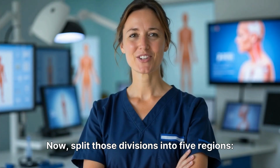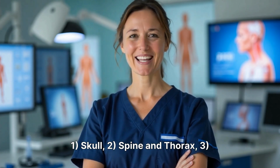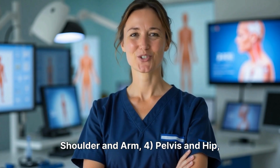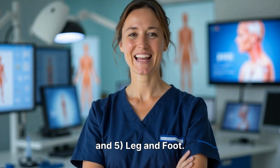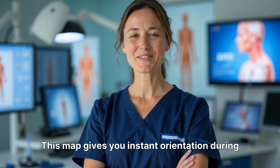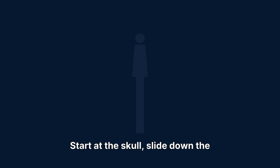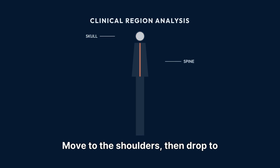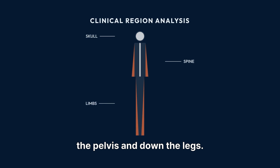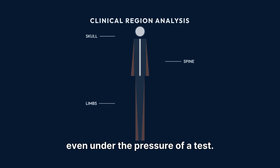Now split those divisions into 5 regions. 1, skull. 2, spine and thorax. 3, shoulder and arm. 4, pelvis and hip. And 5, leg and foot. This map gives you instant orientation during any head-to-toe assessment. Start at the skull, slide down the cervical, thoracic, and lumbar spine. Move to the shoulders, then drop to the pelvis and down the legs. With this map, you never feel lost, even under the pressure of a test.